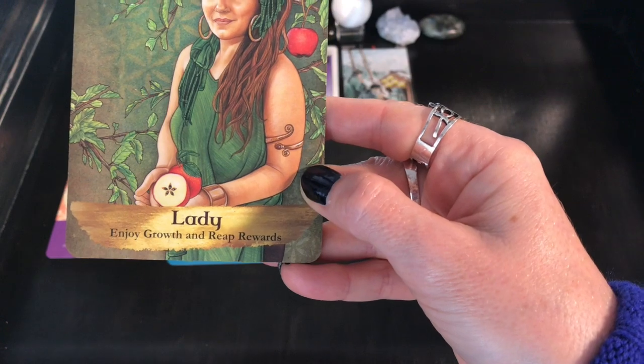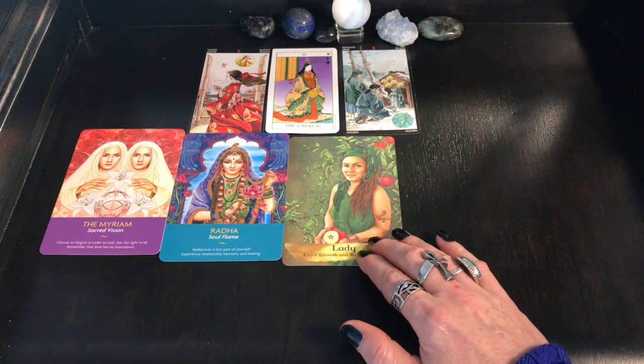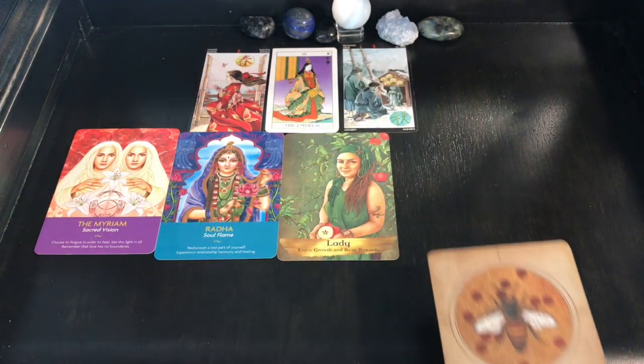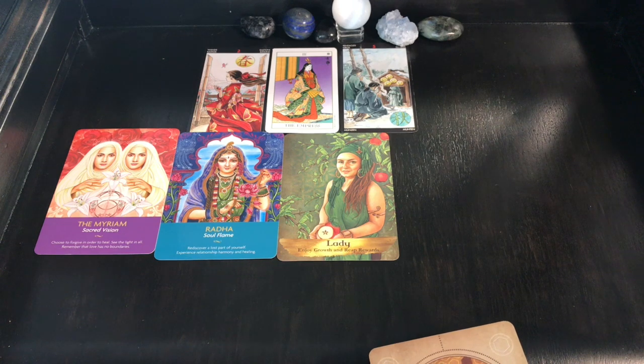Enjoy growth and reap rewards. Okay, the lady is basically like the empress here. So you've got that twice. So I feel like you guys are incredibly powerful and you've got the divine feminine down pat here. Because look at all this feminine energy here. My God. So I definitely think you guys are in tune with your divine feminine for sure.